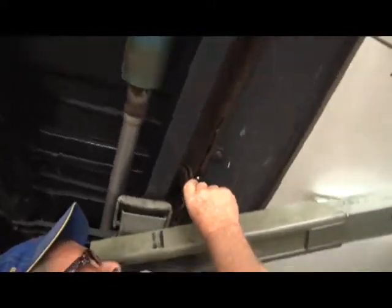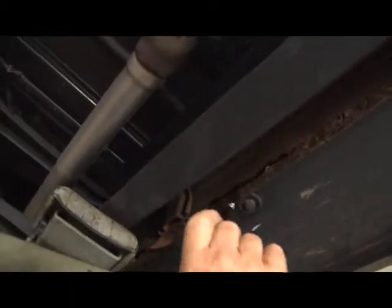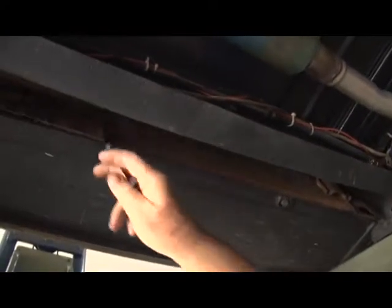Now right here, I had forgotten about these. Here's a little piece of rust right there. It's a piece of sheet metal that goes from here up to the top of the frame. Got a little rust right there. See that? See if this side's the same way. Now this side's solid. Look at that, this side's solid.